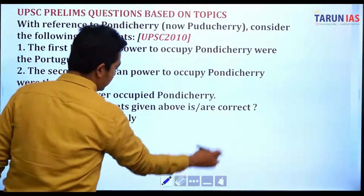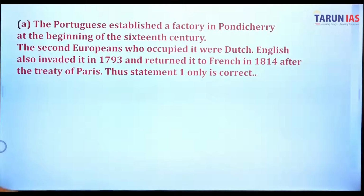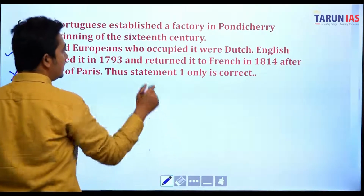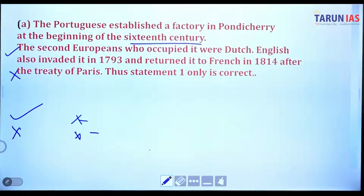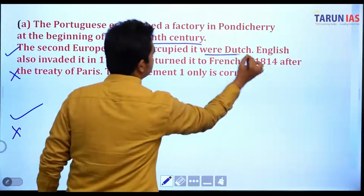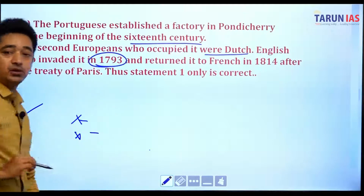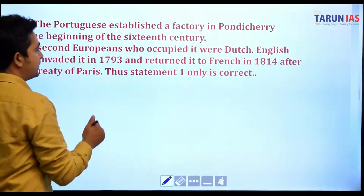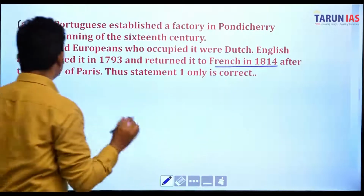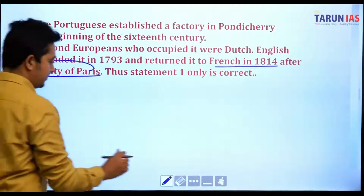The Portuguese established a factory in Pondicherry at the beginning of the 16th century. The second European power to occupy it were the Dutch, after the Portuguese. The English also invaded in 1793. Dates and times we need to recall, as far as the prelims examination is concerned. And then the French in 1814 after the Treaty of Paris. So only statement 1 is correct.